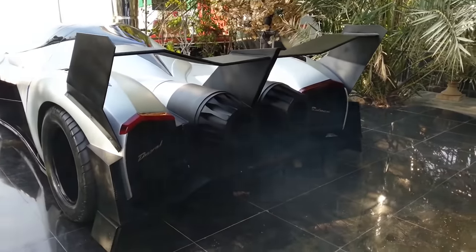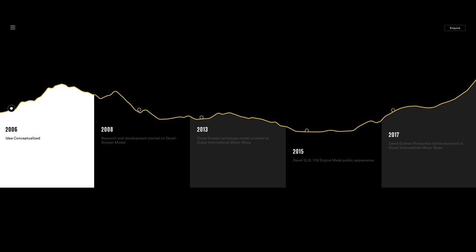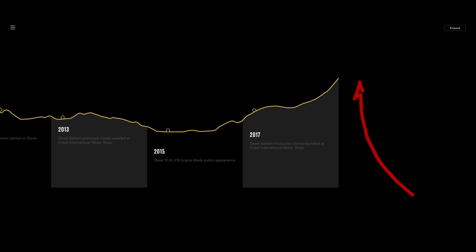After almost a full decade of teasing supercar fans, we have yet to see the Devel 16 make it to production. So, will we ever? Surprisingly, we actually might. The Devel 16 was supposed to go into production about a year after it debuted at the 2017 Dubai Auto Show.